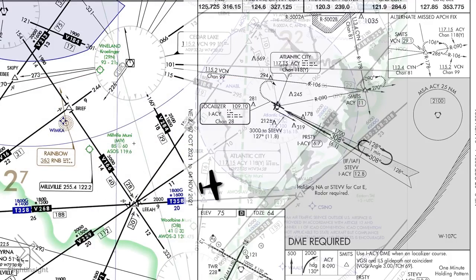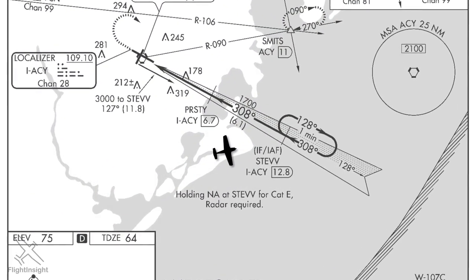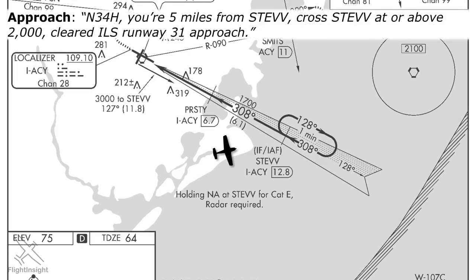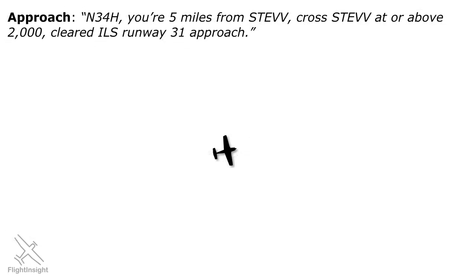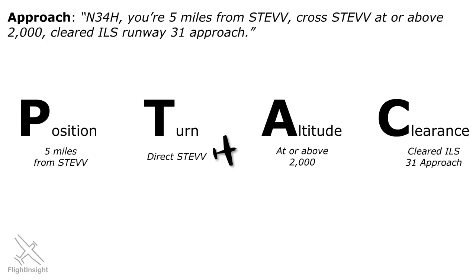And so the next thing we'll hear will be our approach clearance. Before it comes up, see if you can make out the 4 elements from PTAC. November 34 Hotel, you're 5 miles from STEV, cross STEV at or above 2,000, cleared ILS runway 31 approach. Again, it's 5 miles from STEV, cross STEV at or above 2,000, cleared ILS 31 approach.